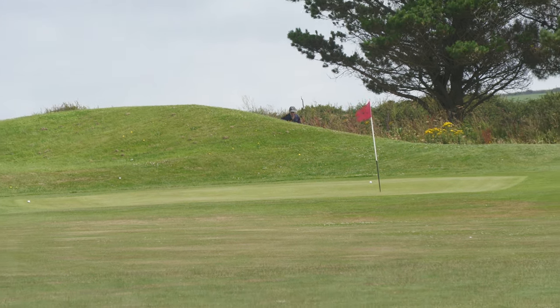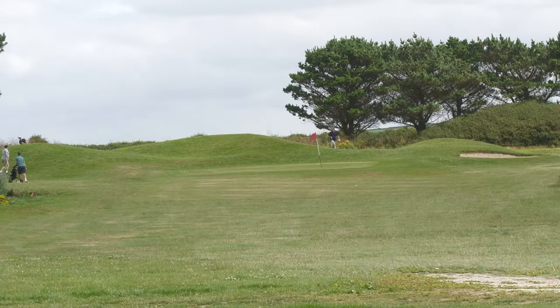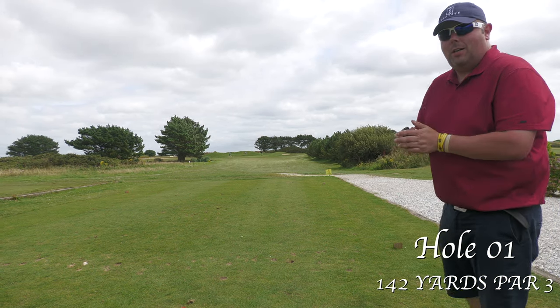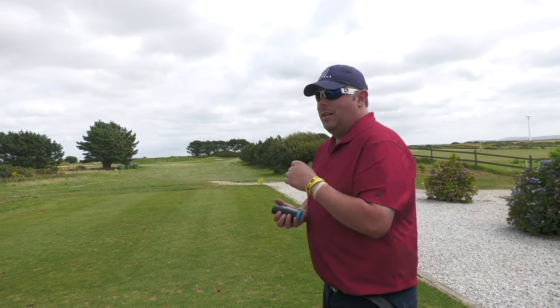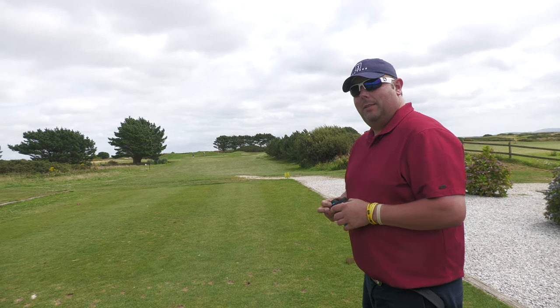So I'm just showing you the flag for the first hole. It was a par 3. Okay. Right then, Neil. First hole. 142 yard par 3. Yep. Obviously the signage will say one thing, but we're checking with different things. So, I'm reading off the sign, but yeah, shortish little par 3 to get you in the way. Get you warmed up. It's always a fun one.